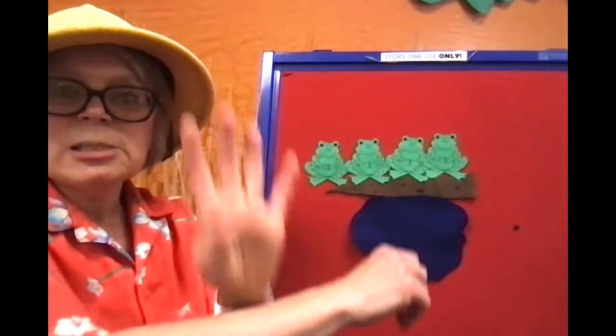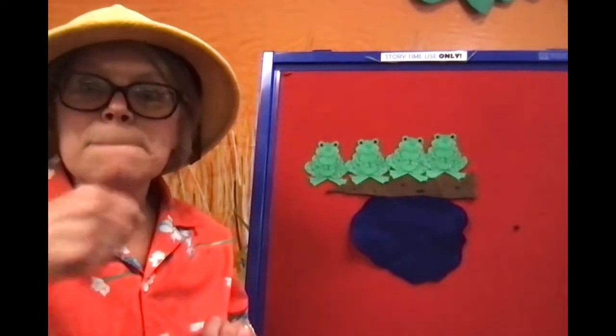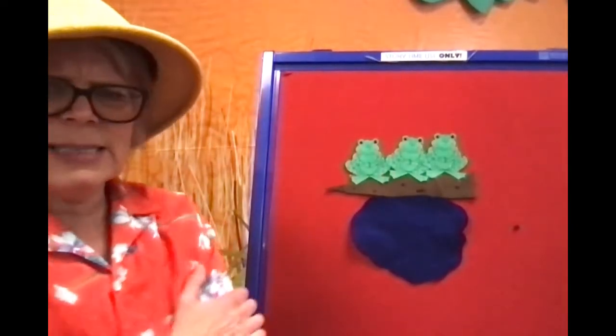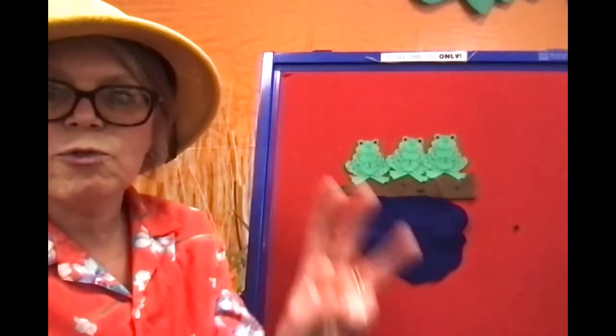Four green and speckled frogs sat on a speckled log, eating the most delicious bugs. Yum, yum. One jumped into the pool where it was nice and cool. Now there are three green speckled frogs.